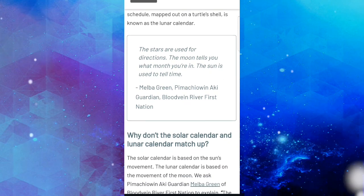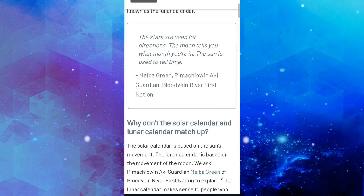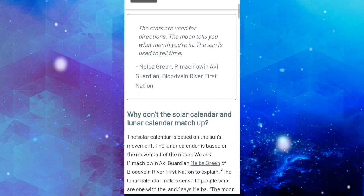The stars are used for directions. The moon tells you what month you're in. The sun is used to tell time. Okay, so that's cool. The stars are used for direction. The moon tells you what month you're in. The sun is used to tell time.